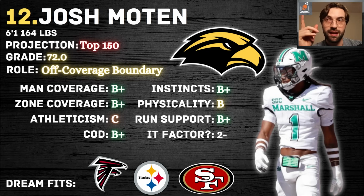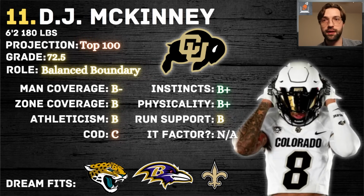I think he might be up to 170, but even with it, him being so light, and him not having the athleticism is so scary. I don't get it. But if he were 200 pounds, this would make so much more sense. And I just don't get it. But Josh Moten, we'll see if it ends up working out. I really hope it does.